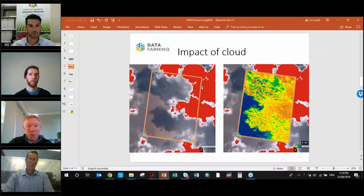Here's an example of what the impact of cloud has on your NDVI readings from satellite. You can see the cloud in red there, where it's definitely picked it up. You can see the cloud shadow, which is this darker area here, and then there's no cloud at all in this bit around there. And if you look over in the NDVI of that paddock, it looks like there's sort of poor areas in the field, where in fact that's just cloud and cloud shadow.